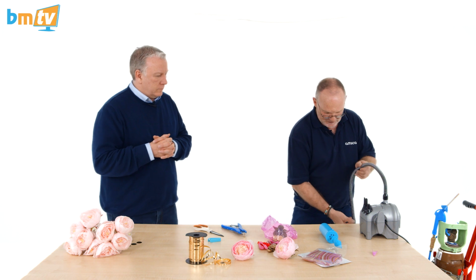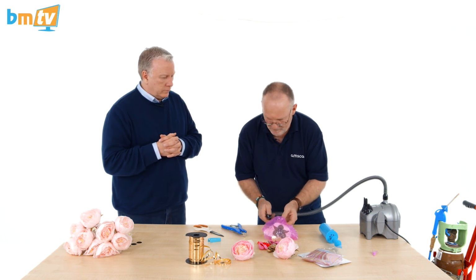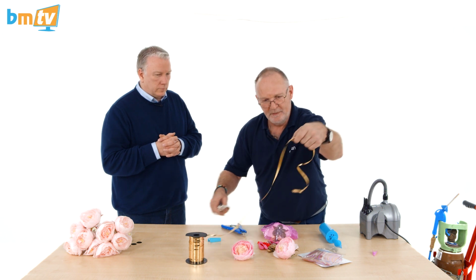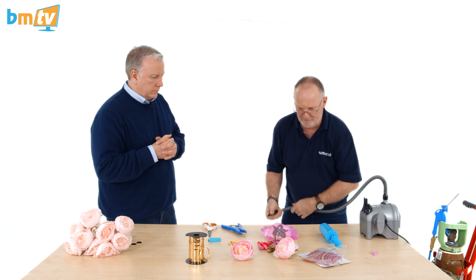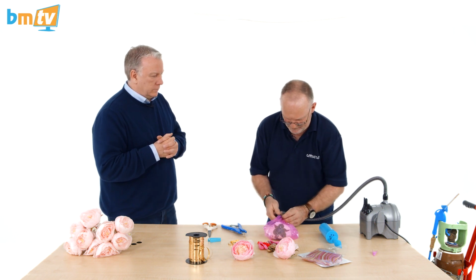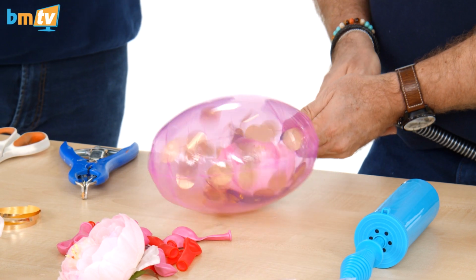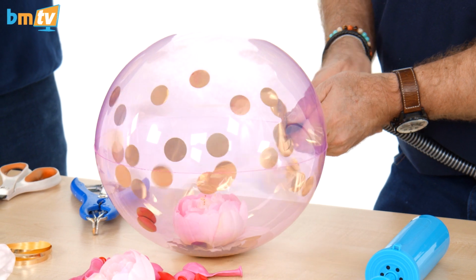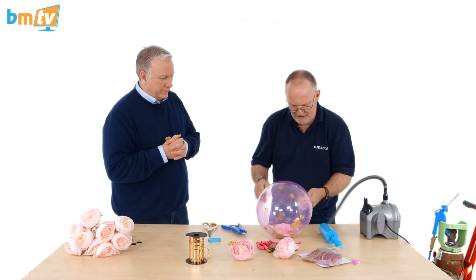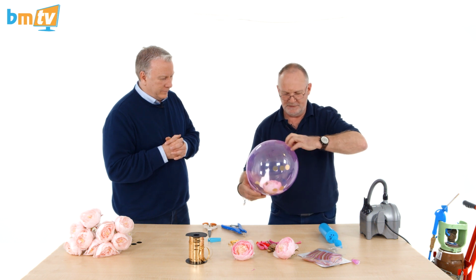Right, let's inflate this balloon now, and hopefully, let's get a little bit of ribbon to tie it off with. Ribbon, modelling balloon, 260, anything you like, but ribbon is to hand. About there should do it. Spin it round.